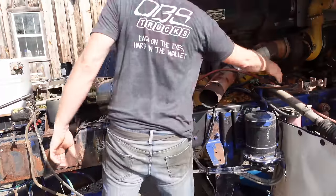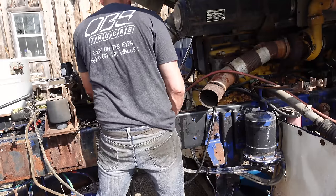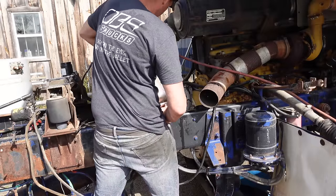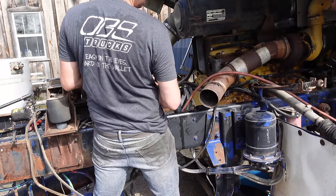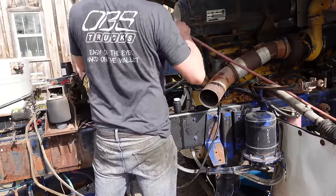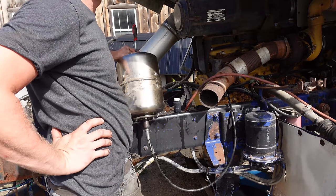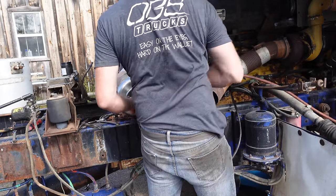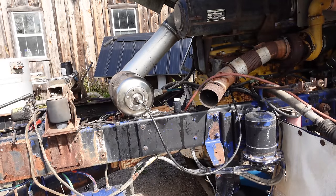Okay, we've got oil in the oil fill. We've got this thing right full, so probably about 2 gallons in here. So we'll just put some air pressure in there. Feel it getting empty. Okay, put that line back up again. Change some fuel filters. Getting there.